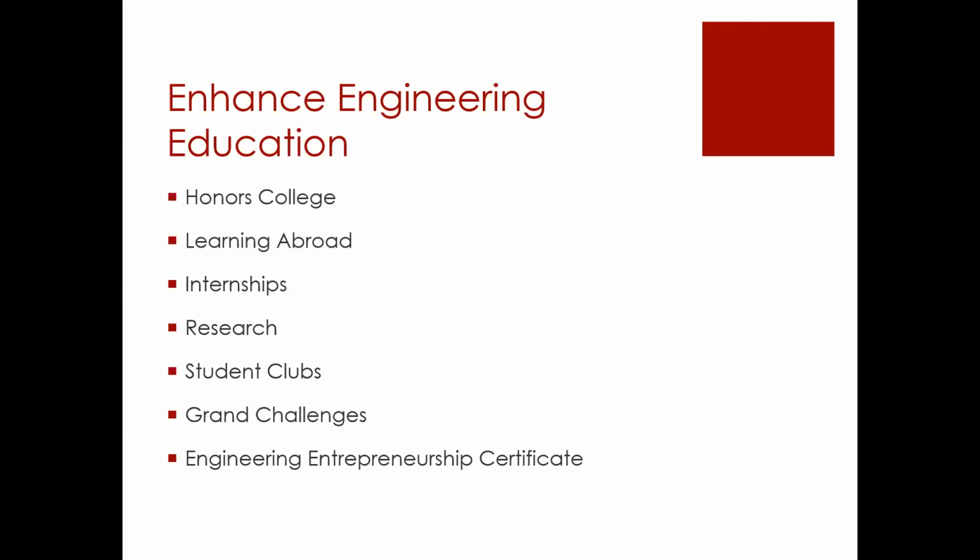In addition to that, you may have heard Dean Brown talk about the Engineering Entrepreneurship Certificate. As he said, most Fortune 500 CEOs are not holding business degrees. A lot of them are holding engineering degrees, because some of those soft skills that you can learn in business, you actually learn as an engineering student. You learn how to work on a team, you learn how to lead a team. But we have a lot of engineering students who are really interested in getting that entrepreneurial experience and want those additional skills to make them a successful entrepreneur.